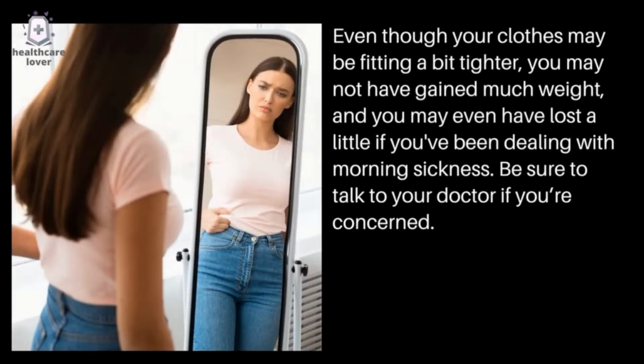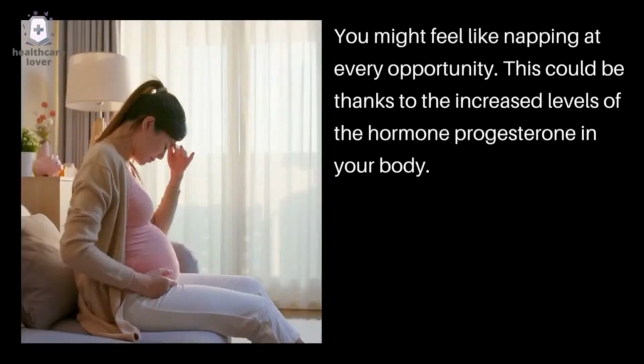Minimal weight gain. Even though your clothes may be fitting a bit tighter, you may not have gained much weight, and you may even have lost a little if you've been dealing with morning sickness. Be sure to talk to your doctor if you're concerned. Exhaustion. You might feel like napping at every opportunity. This could be thanks to the increased levels of the hormone progesterone in your body.